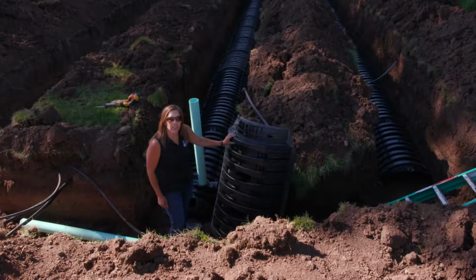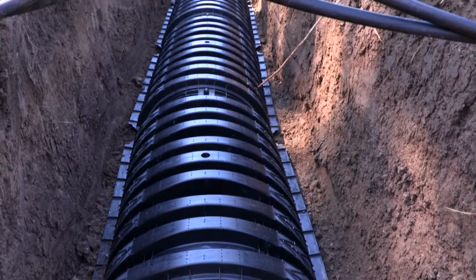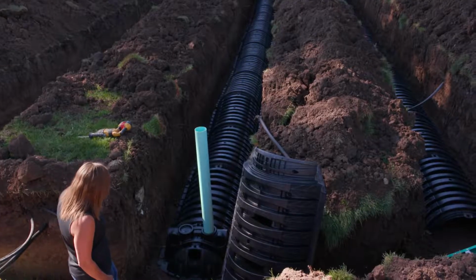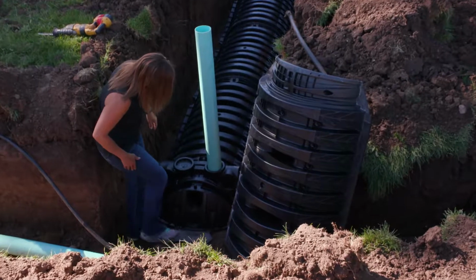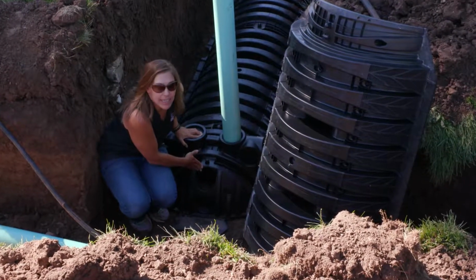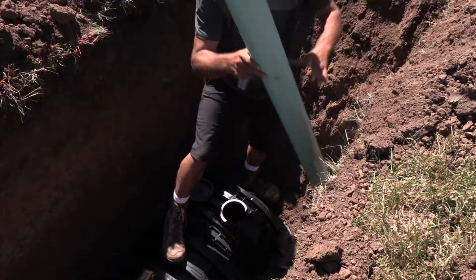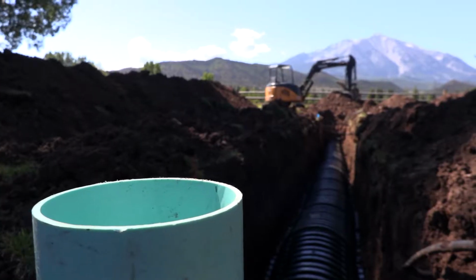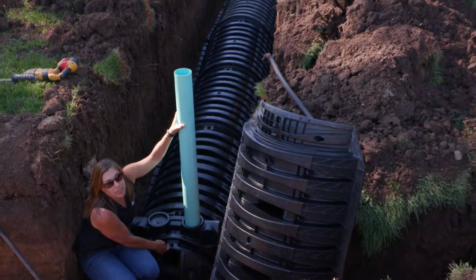This is a gravelless chamber. The chambers are installed at the bottom of a level trench, one after the other. At the ends, there are end caps. The pipe from the distribution box will enter the end cap. We will also install inspection ports at both the beginning and end of the trench, and this port will be accessible from grade for access and monitoring.